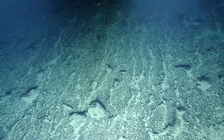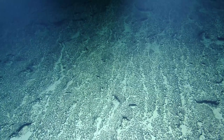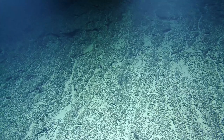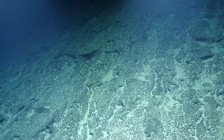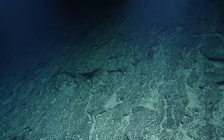If everybody's ready, we can get the ship started towards waypoint two. Yep, that sounds good. Hey, Mike, I have to make a camera adjustment. So it'll be about 150 degrees. Be a little bright for a second. Roger. Okay, there we go. All good.